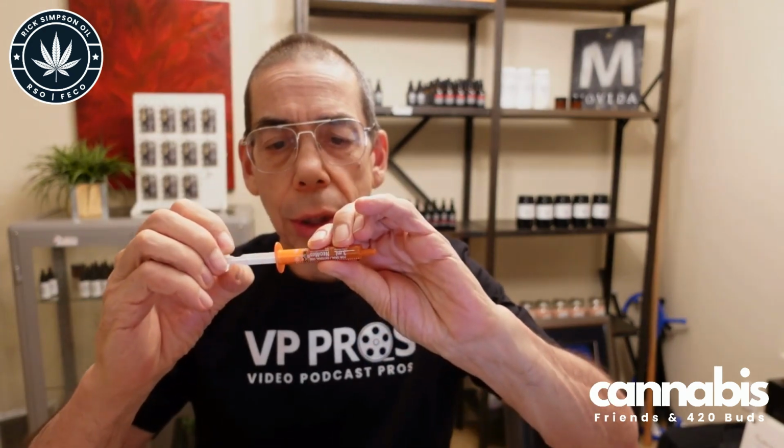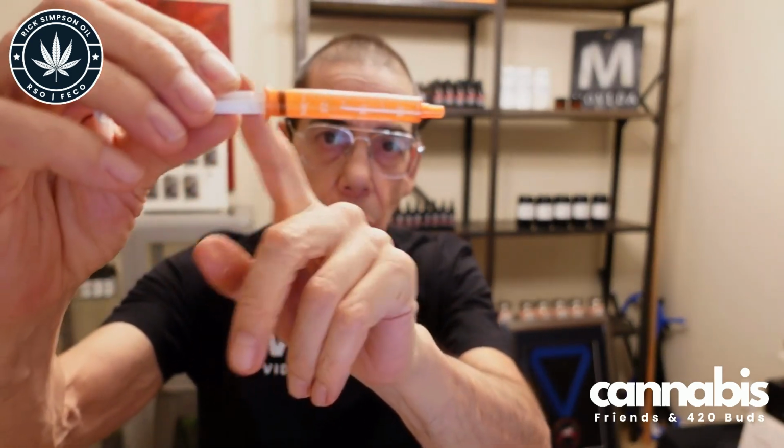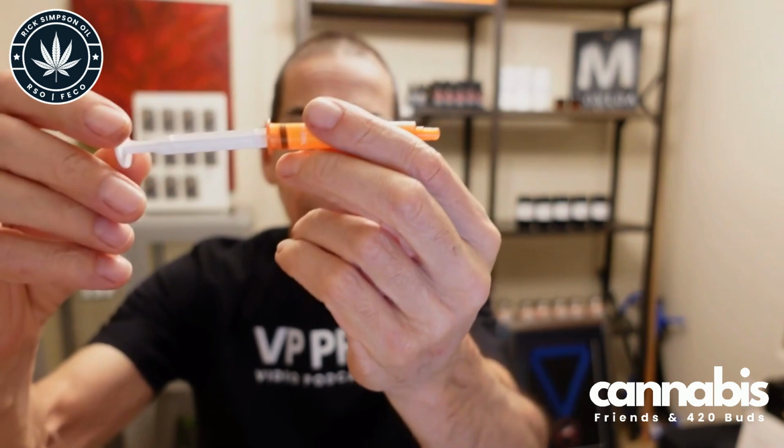And also another thing is that the housing of the syringe is an orangish amber color, right? So the actual housing is orange, and the plunger is white. What that does is it protects whatever's inside of the syringe from the light, and it slows down the degradation because light does degrade nutrients. So it basically will preserve and protect the oil longer, right?